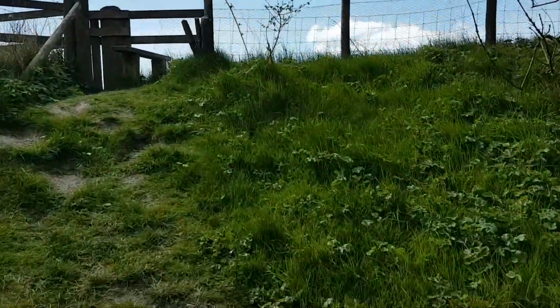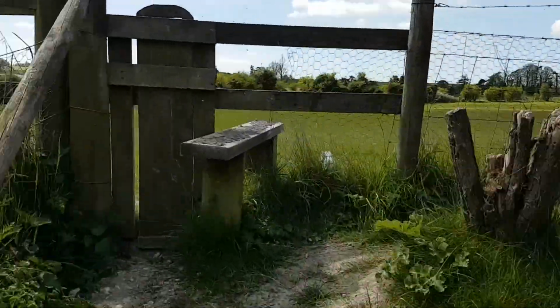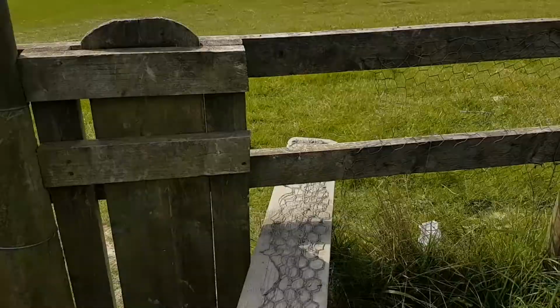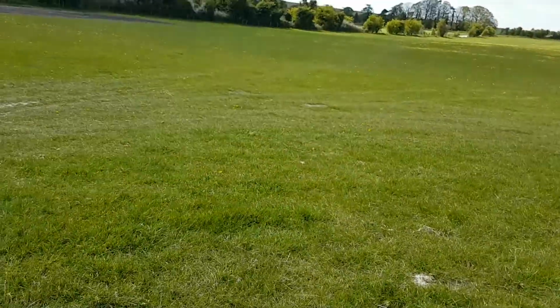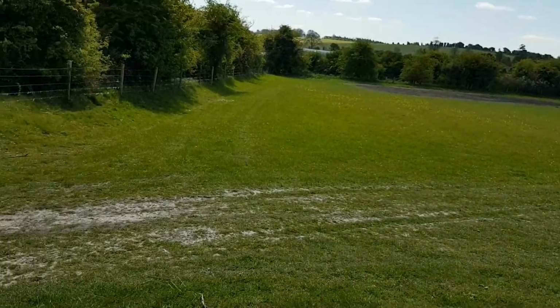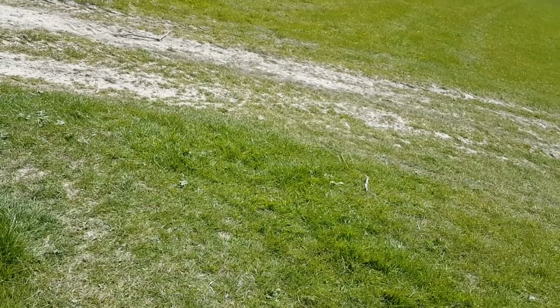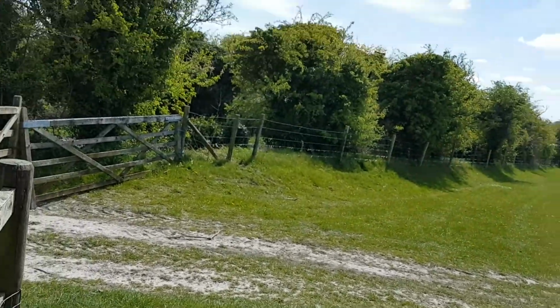And then back up. Over the stile. And drop your possessions. That's an important thing to do when you're going over the stile. Make sure that you drop everything in your pockets.